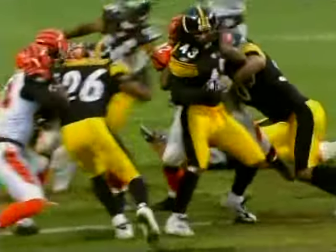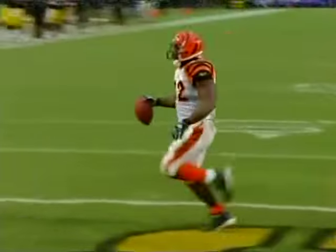Rudy Johnson. He's in the end zone for the touchdown. You're watching the NFL on CBS.